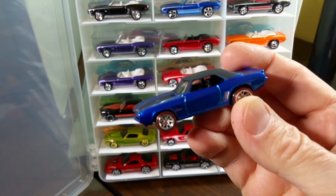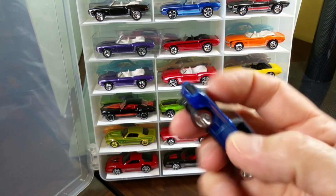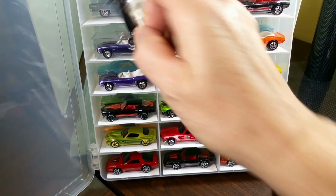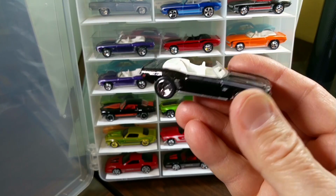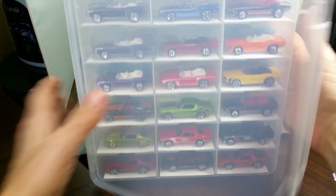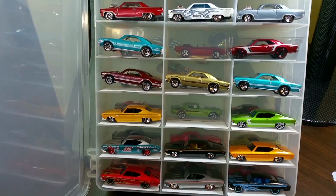Beautiful satin black roof and satin black stripes, redline tires. That thing is freaking gorgeous. Can't tell you where it came from. 69 Camaro. It is a beauty. And like this black one. Boom! I hate to do that. Black convertible. Pretty cool. Yeah, that's a pretty cool collection. I will have to admit that it is a pretty cool collection.